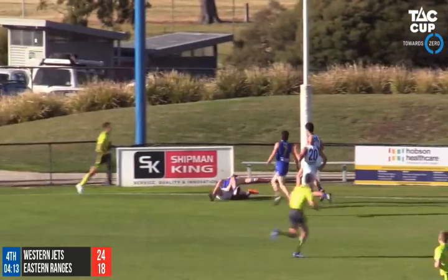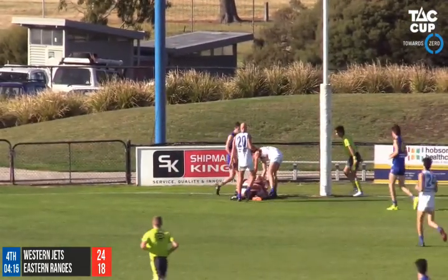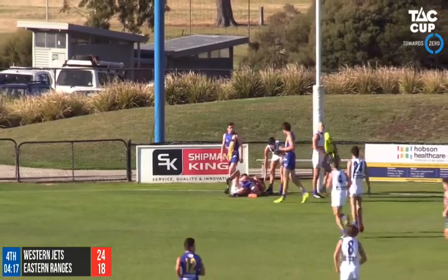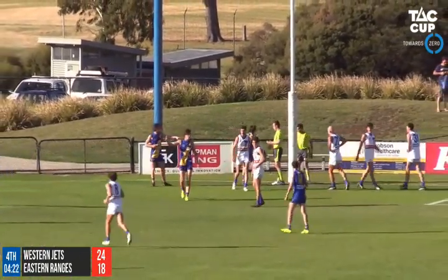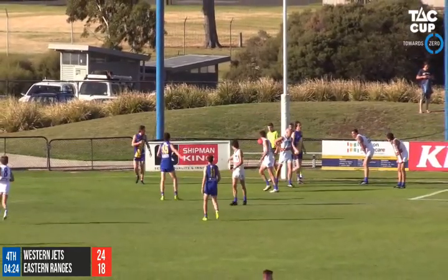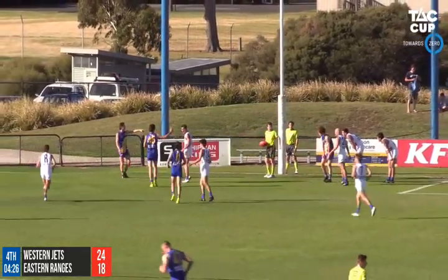Bouncing. Oh, there's a good tackle. I think he rolled with him. I think that looked a good tackle, Gabo. Okay, we'll give you the benefit of the doubt, Ricky. And we've got a throw in or a ball up right on the behind post.